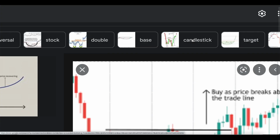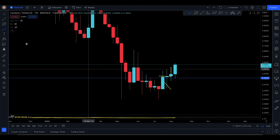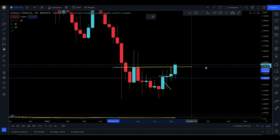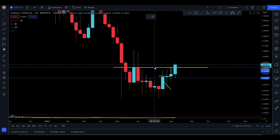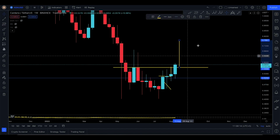Something like that, or you can even say something like this one right here. You went sideways, moved up, and broke this neckline and try to move up. So this is what you're looking for in the weekly, and I do believe next week you're going to have a little bit of retracement for Cardano. So you're going to see Cardano maybe having a technical target from there to there, and this is where you're breaking out right now.